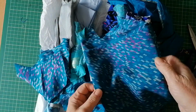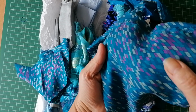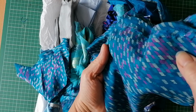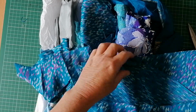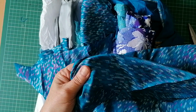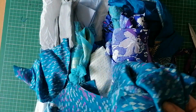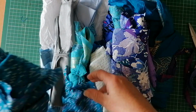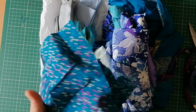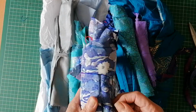There's another one. That's lovely as well. It's got little tiny, I don't know if it picks up on the camera, little tiny leaves there. So, again, it's another odd piece. That might be silk. Like I said, I don't know, because the man-made stuff is pretty good nowadays at mimicking silk. So that is lovely. Okay, what else have we got?